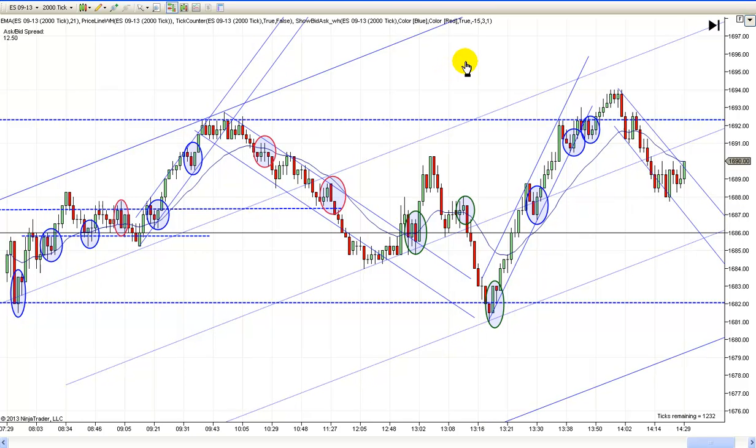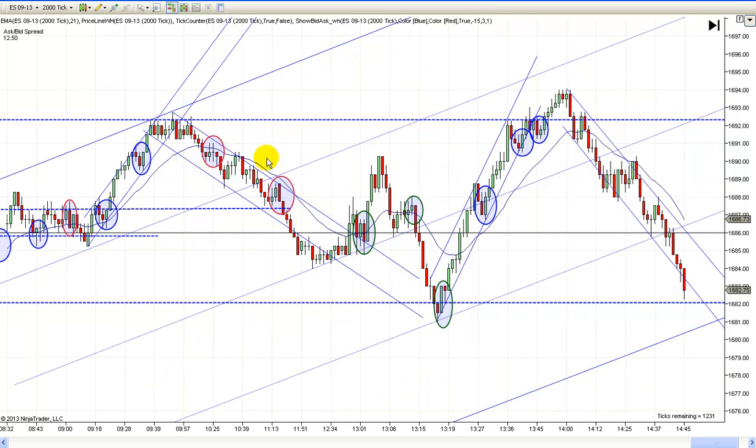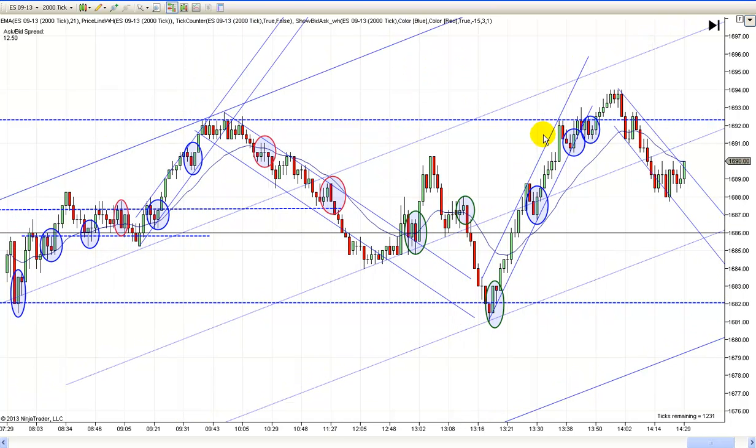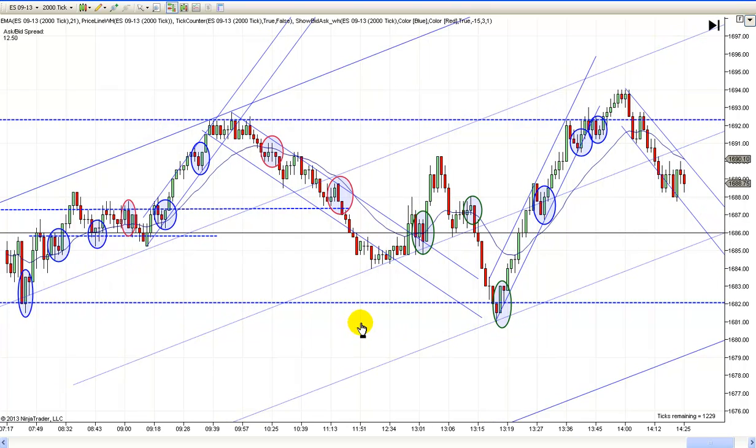But let's finish talking about them. There was a chance to go short right here, and it is a second entry short, but I didn't like it because I was afraid this was a trend channel. We didn't have a break yet. So we eventually got the break and came back and made the new high. So even those rules still held. And you also use that channel to find your measured moves.